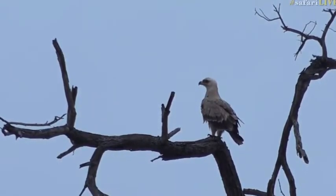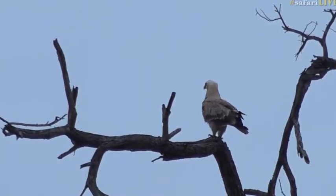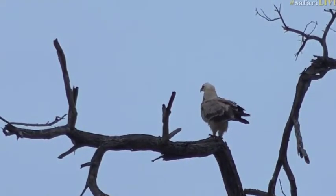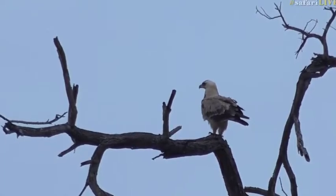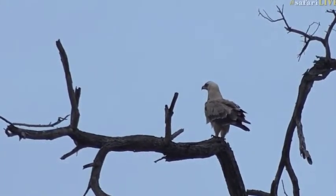Indeed it does. This is one of my favorite eagles. This is a beautiful tawny eagle. Oh, it's about to go to the toilet. Lovely. It might fly off now. Often they do that. They go to the loo and then they'll fly off. It's almost like they lighten the load before they're going.